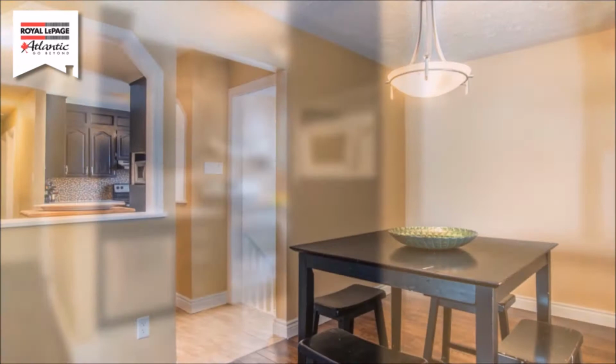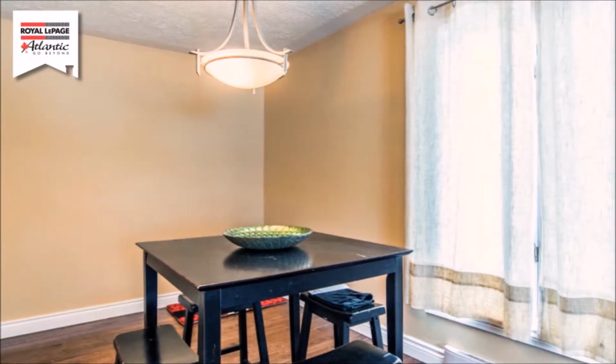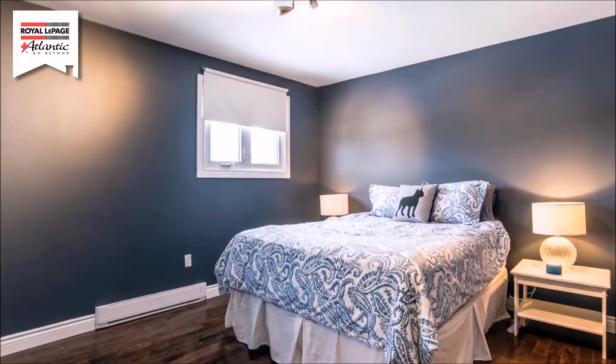The home is located on a nice family crescent in Forest Hills with a paved front driveway and a really spacious backyard.